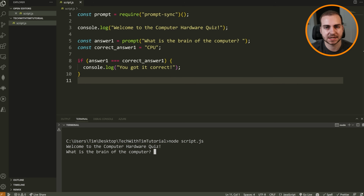All right, so let's run this one more time. And I just want to test something out. And this is what I would encourage you to do as well on your own. If you have a question, don't necessarily wait for me to answer it. You can try to figure it out by actually writing some code and modifying what you have. So for example, what happens if I type CPU with lowercase? That could be an answer. Someone could type that in without uppercase. And notice we actually don't get that output saying you got it correct.